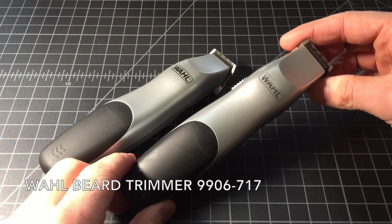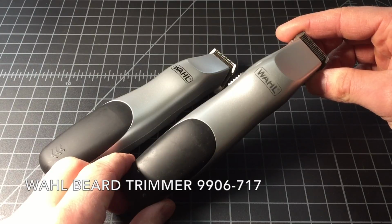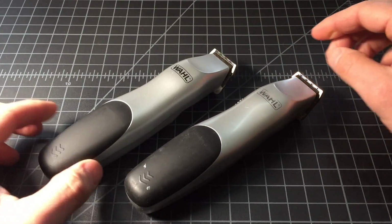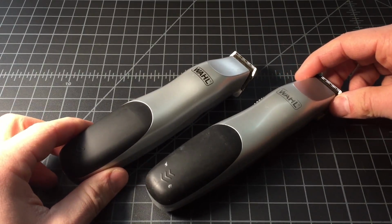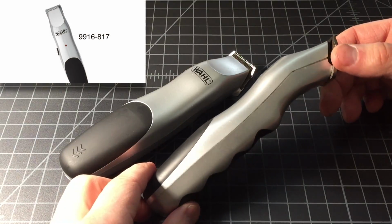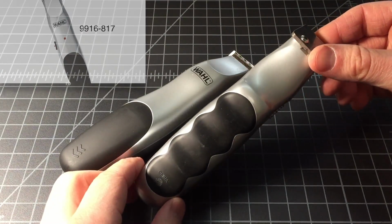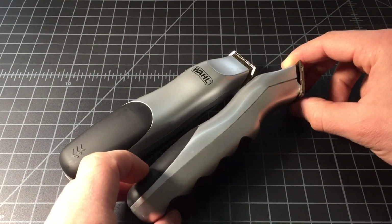This is the Wahl Beard Trimmer 9906-717. I'll link to it in the comments. I would recommend you keep that model number in mind, because these things tend to look extremely alike, but there are some reasons why the 9906-717 is the way to go.